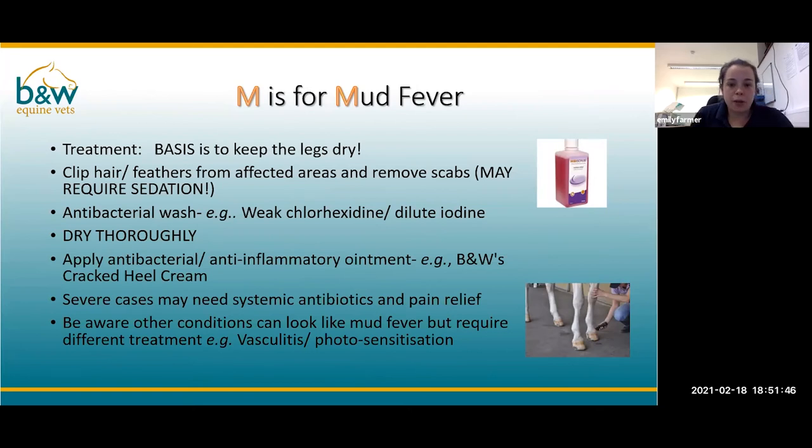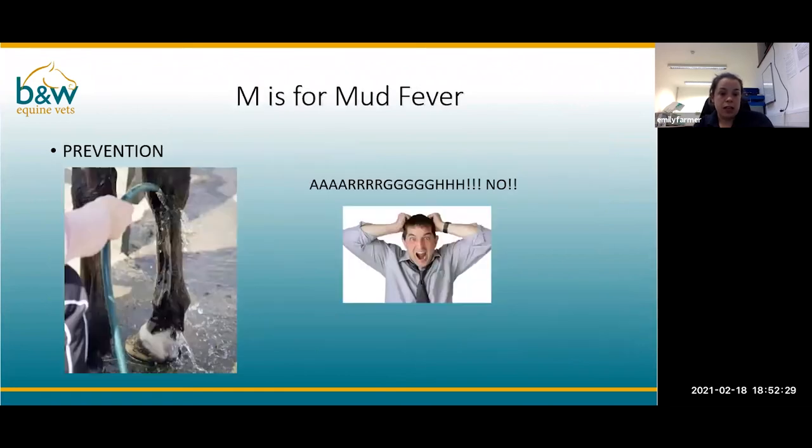Other conditions that can look a bit like mud fever, but are treated differently, are vasculitis or photosensitization, and these are often some really interesting cases to see. I'm just gonna put a picture in, but you can get cobs where the white areas of their skin are affected and the black areas aren't, and it can ultimately be down to a problem with their liver. They can get raised, really sore areas on the white bits of skin, and the rest of it's okay. Or those horses that get horribly scabby muzzles and backs of their heels, that can be due to photosensitization rather than just mud fever. So if you think you've got mud fever and it's not going away, then absolutely, it could be something else. So it's worth talking to us and seeing if you're on the right track with your treatment.